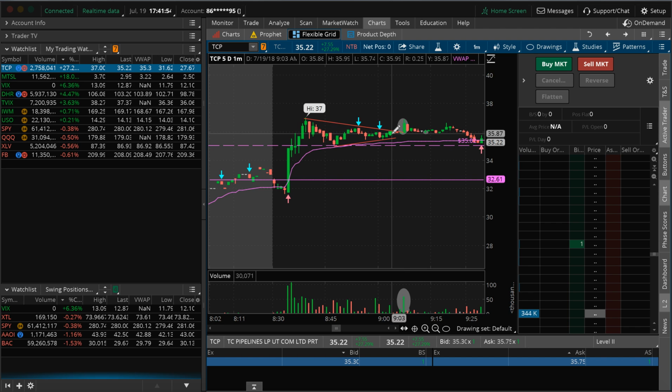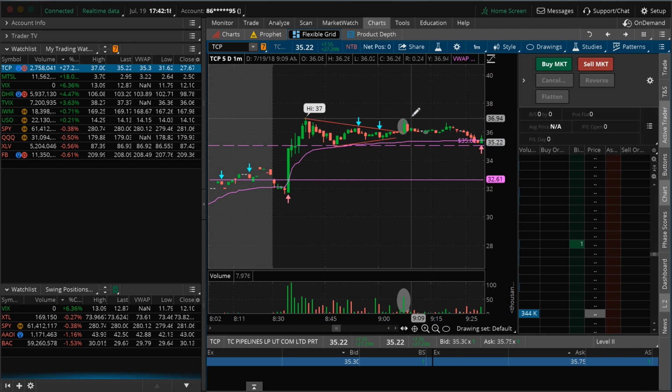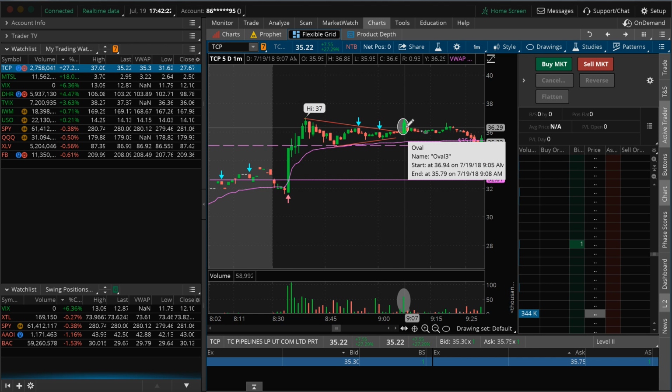So I was looking for that break of 36, which is right here, to give me a telltale sign that this is going to break out of the flag and continue maybe to 37 or 38. So it did, and I got in on this candle at around 9:07 a.m. Central Time with high volume. So I was feeling pretty good about this trade. I got in around 36.05, I believe, and I was looking to maybe sell at 37.05. Pretty much I was looking for a dollar move, or one-to-one reward to risk.